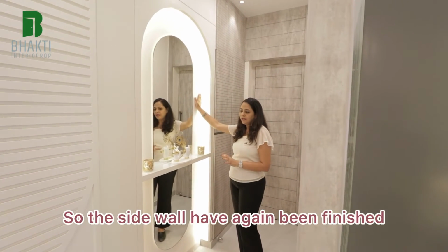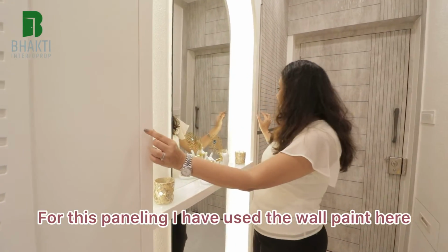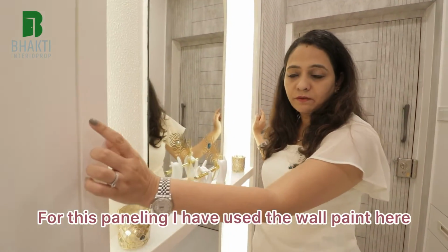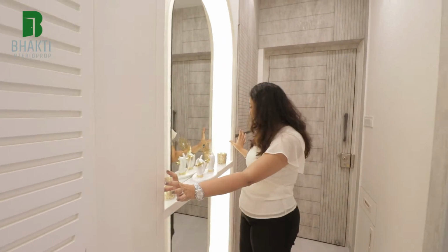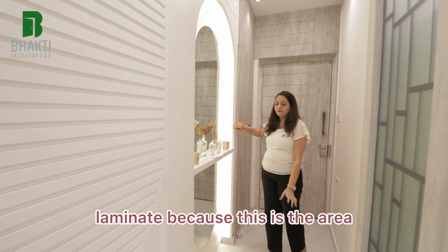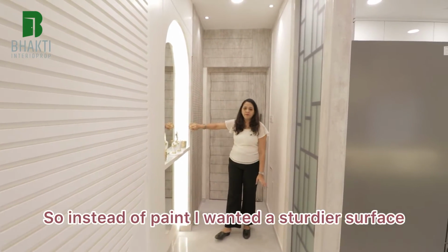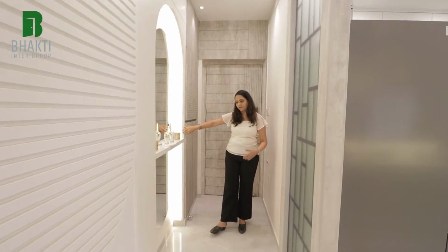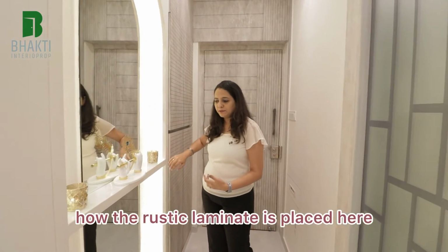So the side wall has again been finished with the zinc paint. For this paneling, I have used the wall paint here, but for the edges, I prefer having laminate because this is the area which is regularly handled. So instead of paint, I wanted a sturdier material here. That is how the rustic laminate is placed here.